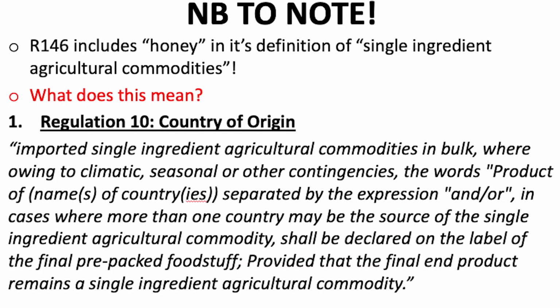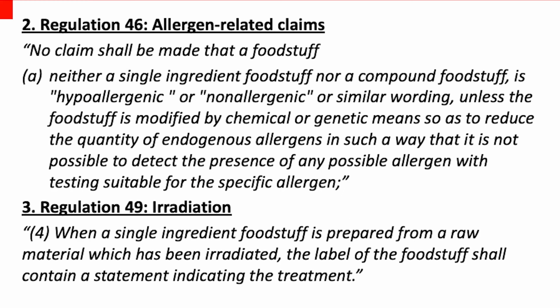Now, the Consumer Protection Act is very important because in terms of the Consumer Protection Act, you can get a 10 million rand fine, or 1 million rand fine, or 10% of the total turnover of the company if you are in contravention of that. Finally, R146 includes honey in its definition of a single ingredient agricultural commodity. As soon as you add something to it, of course, it's no longer a single ingredient, and then you can no longer rely on any exemption under the labelling regulations.